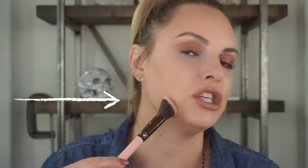Now, this is where a lot of us need a little bit of help. I'm gonna lift my chin up like this. My hand is back on the brush. I am going to start at my ear and go right on top of this jawline. Very light pressure. So I'm not going underneath it. I'm not going on top of where my cheek is. I'm going right on top of the jawline.